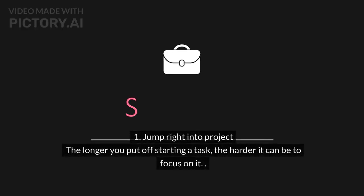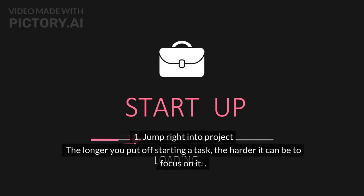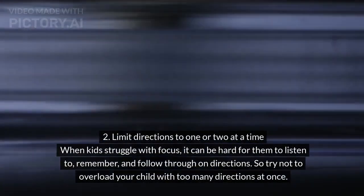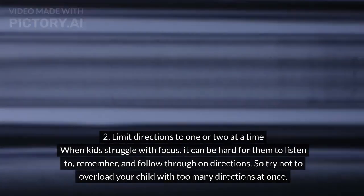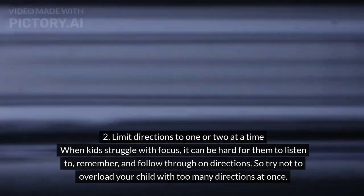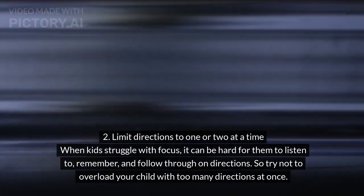1. Jump right into the project. The longer you put off starting a task, the harder it can be to focus on it. 2. Limit directions to 1 or 2 at a time. When kids struggle with focus, it can be hard for them to listen to, remember, and follow through on directions. So try not to overload your child with too many directions at once.